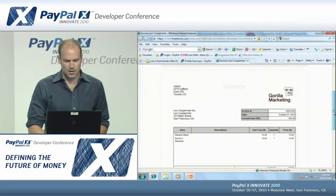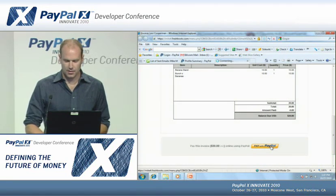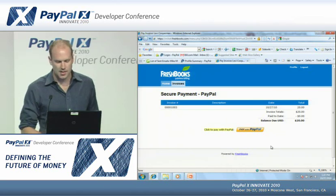But here we are. It's $20. I'm going to pay it with PayPal. Now, I use a $20 invoice because we don't feel like moving $10,000 around. But the real point is that once these invoice amounts get higher, that's when this product is incredibly exciting.